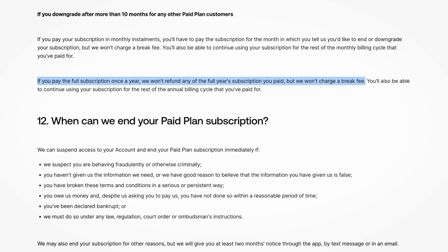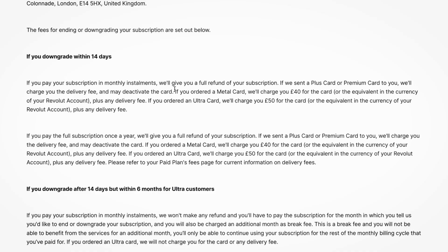There are no break fees, obviously, because they've already got your money, but there are no refunds. But I guess you do have a 14-day chance to test the account. If, though, during that period you were to get the metal card and still cancel, you'd have to pay £40 or the euro equivalent plus delivery for the card.